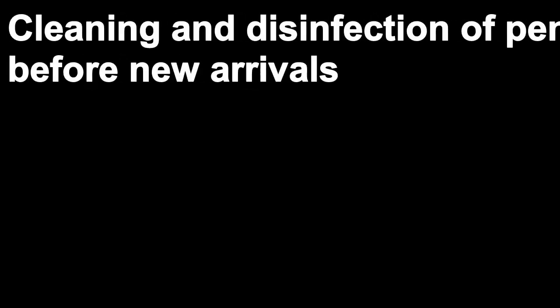Number 10. The goat pen should be cleaned and disinfected before getting these goats onto your farm. Make sure all is set, the place is clean, disinfected, just in case you had some bacteria or viruses you didn't know. So you have disinfected and you're making your coming goats safe.